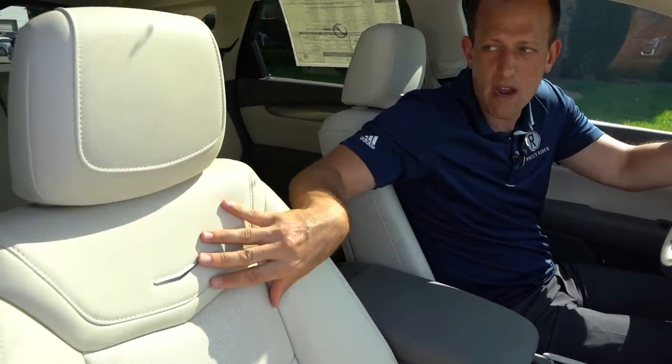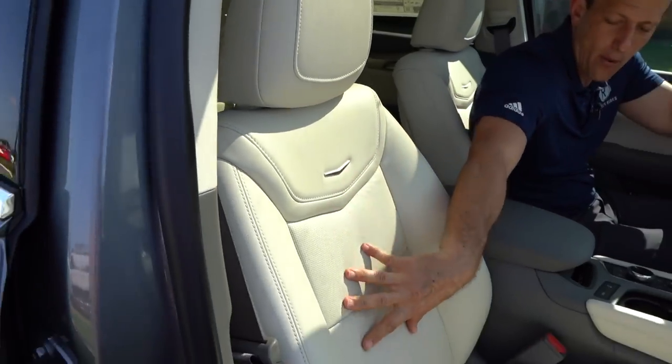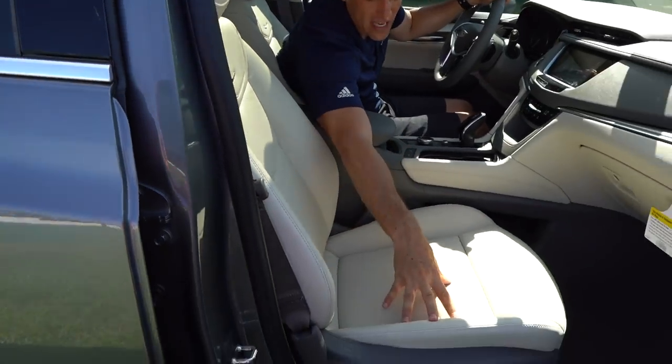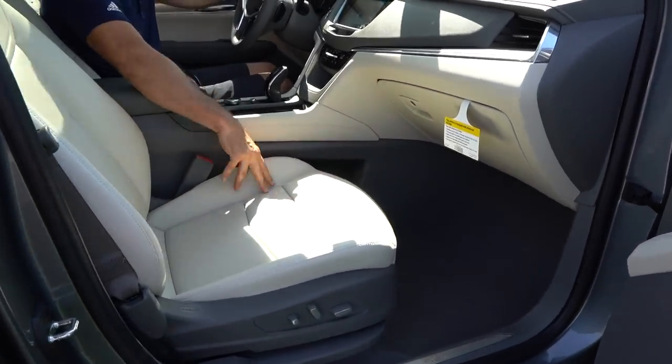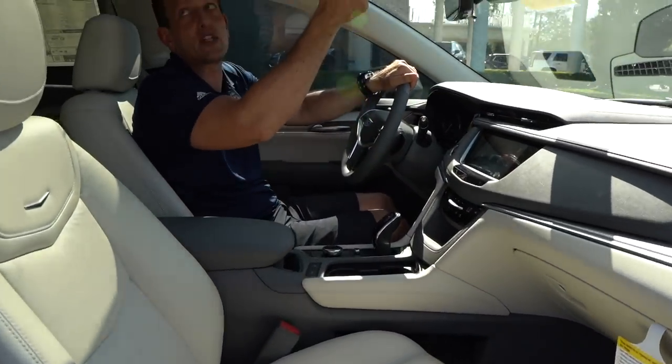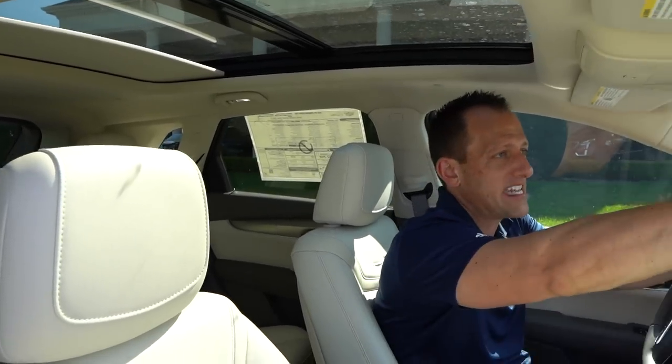Seats, nice cream color, soft as a baby's butt. I like the Cadillac crest in there. Perforated center. Of course, fully electric for both the passenger and the driver. I'm just missing the ventilated seats. And this one has the optional panoramic sunroof, which is great. And that goes nice far back for those passengers so they could get their vitamin D as well.